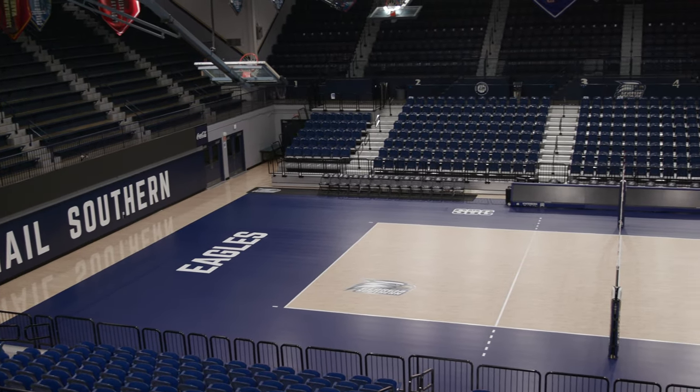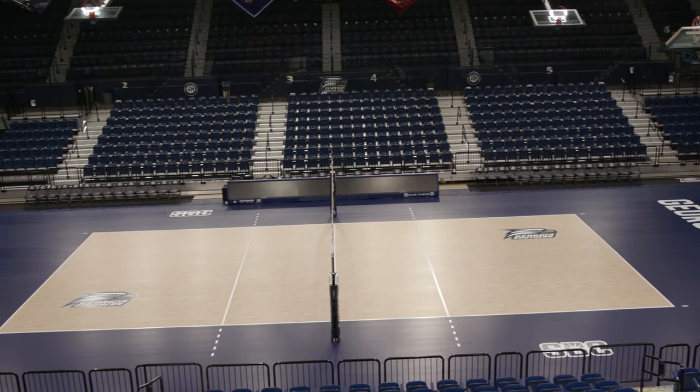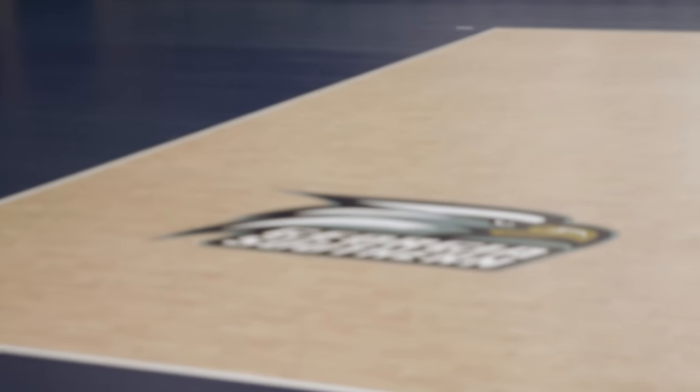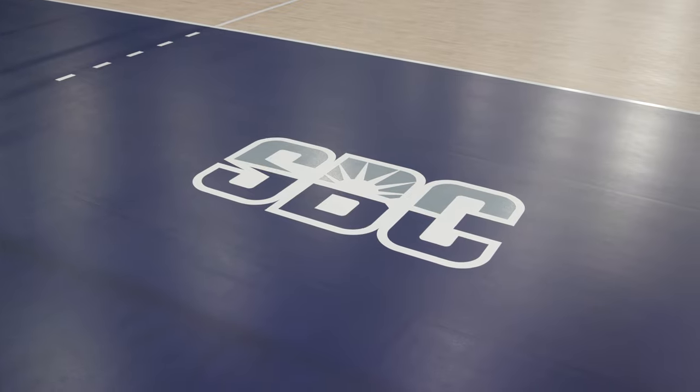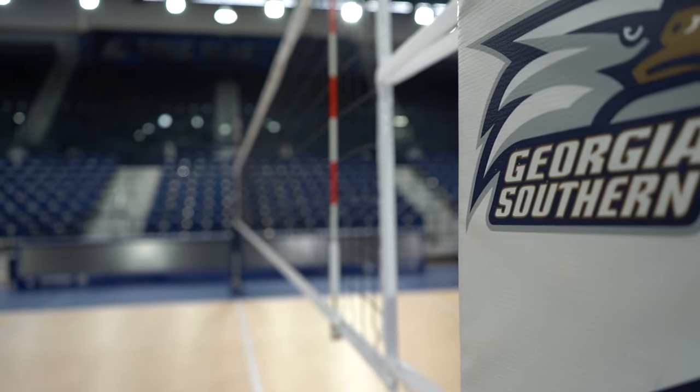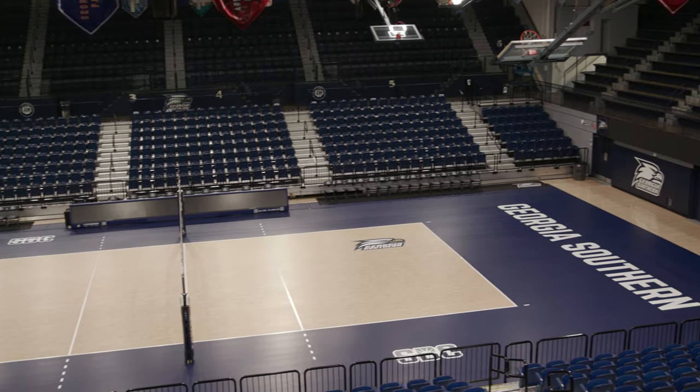Georgia Southern volleyball is soaring to new heights after upgrading to a Taraflex portable playing surface in Hanner Fieldhouse. Taraflex is globally renowned for its superior long-term safety features, its immediate protection of athletes, and enhanced grip and slide for the best playability. Man, it's an incredible night.